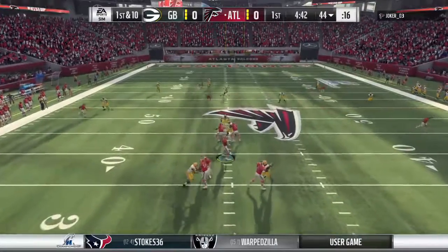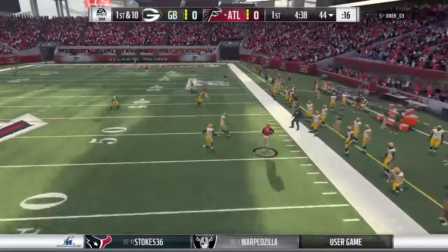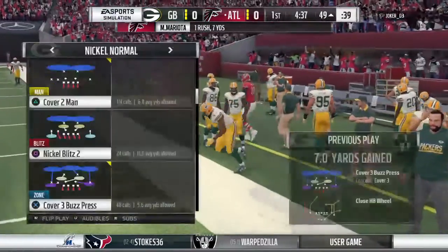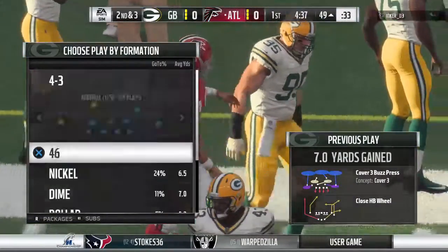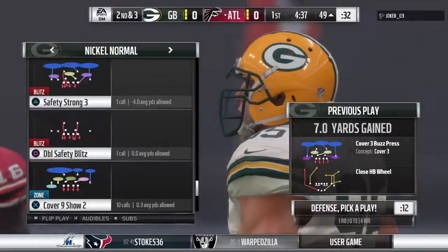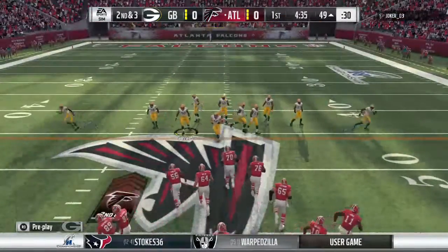Mariota again. Flushed out right. They find some open field here. Nice work to get 7 out of that, and it's 2nd down. Okay, he's not going to get the first down, but this is still a nice job of buying some time and then running to get to the sideline and get out of bounds and avoid the big hit. Offense staying ahead of the chains here, 2nd and 3.